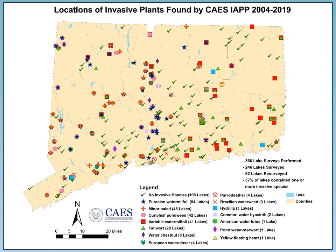A lot of lakes in the western part of the state have this one. And then when you go to the eastern part of the state, you get a different type of milfoil. This variable milfoil begins to show up. It's kind of interesting that there's differences. And we've done research showing that a lot of this difference is based upon water chemistry, whereas water in the eastern part of the state tends to be more acidic, less alkaline, than in the western part of the state. We think that drives a lot of this.